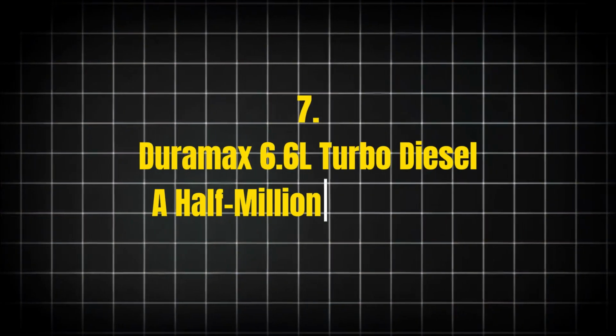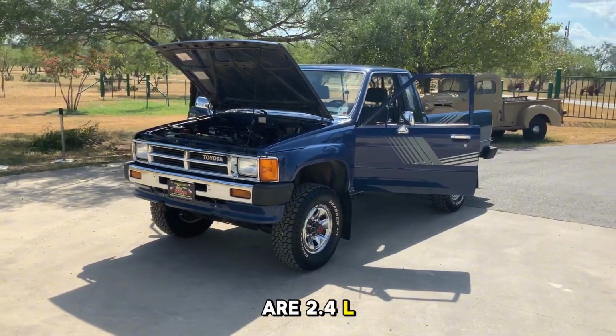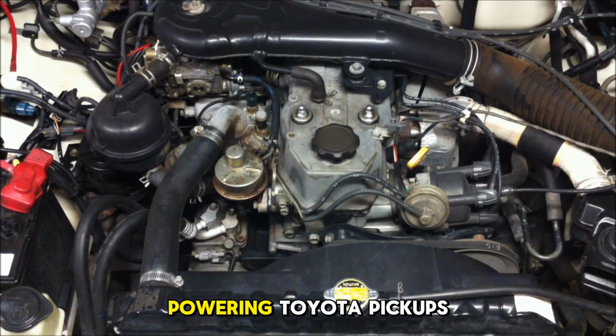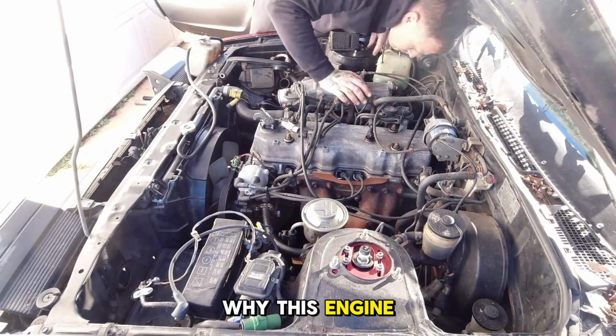6. Toyota 22R inline 4. The bulletproof legend. The Toyota 22R 2.4L inline 4 helped build Toyota's reputation for reliability, powering Toyota pickups and early Tacomas from 1981 to 1996. Why this engine will never die.